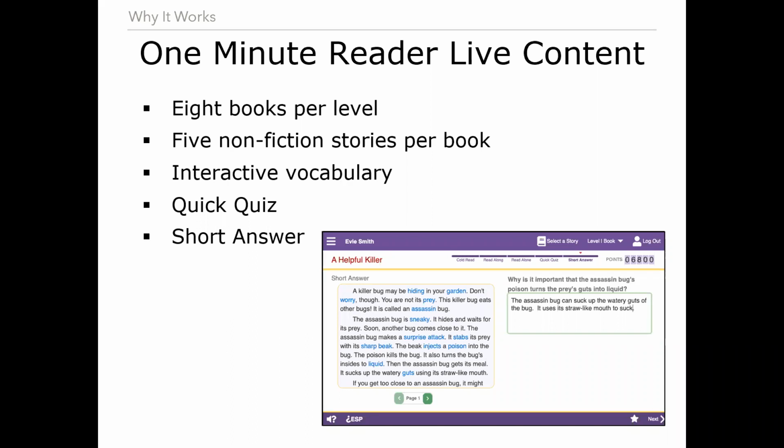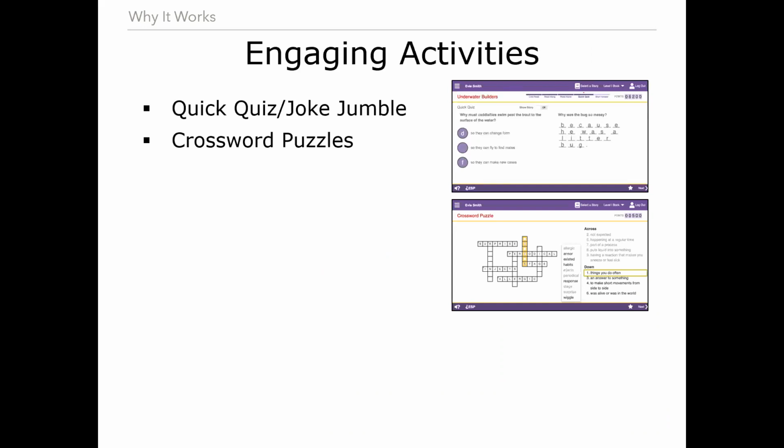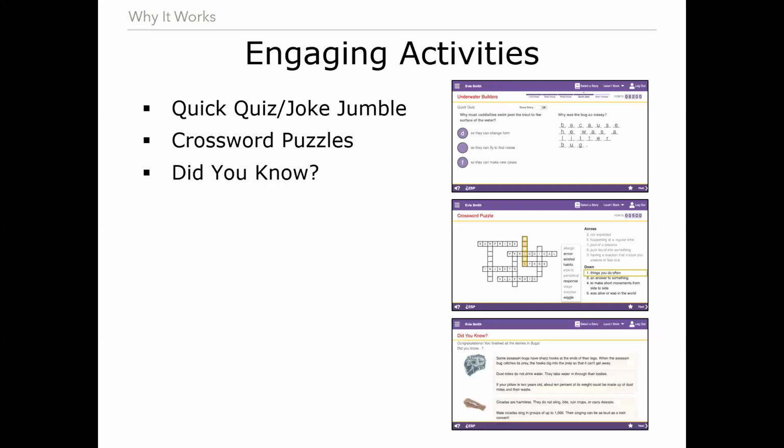And then finally, we have some additional engaging activities like a joke jumble. So as students answer their quiz, letters fill in the joke jumble, and they enjoy finding out what that is after they complete all the stories in a book. After they complete all the stories in a book, they're also able to work on a crossword puzzle that has vocabulary that was represented within the book that they're working in. They have a page called Did You Know, where they include some additional interesting facts about the topics that they read about in the given book.